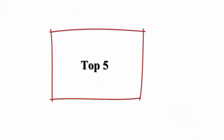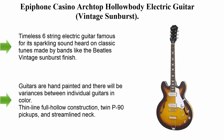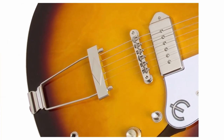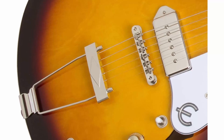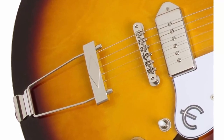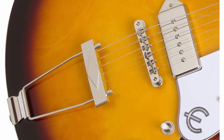Top 5. Epiphone Casino Archtop Hollowbody Electric Guitar, Vintage Sunburst. Timeless 6-string electric guitar famous for its sparkling sound heard on classic tunes made by bands like the Beatles. Vintage Sunburst finish. Guitars are hand-painted and there will be variances between individual guitars in color.